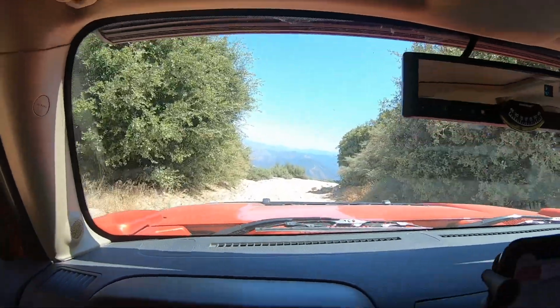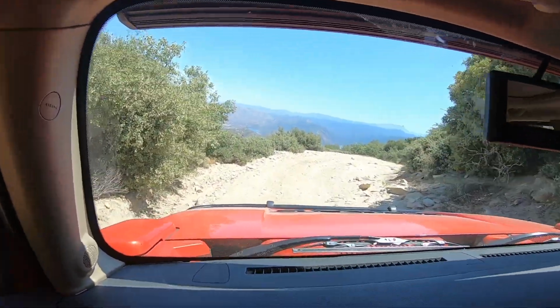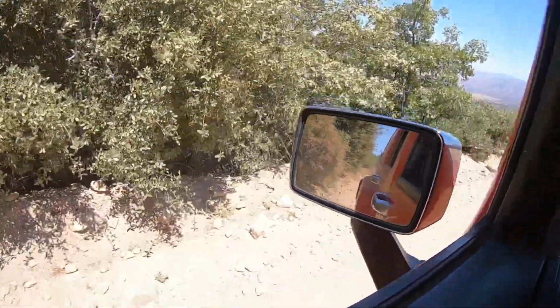This is what John at work told me. Why he recommended it. Yeah, there you go. That's a couple of alpine lakes here. It's quite beautiful.